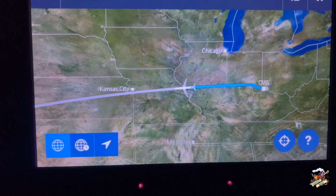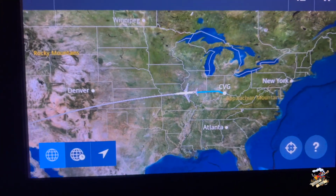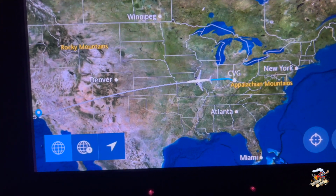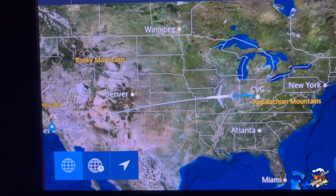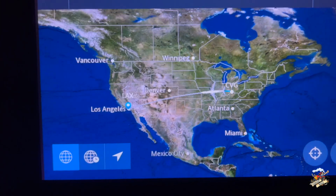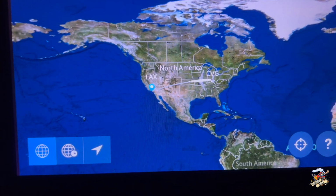And on Monday morning, February 13th, 2023, I drove down to the Cincinnati airport, which, did you know the Cincinnati airport is actually in Kentucky? Anyways, I had a direct flight from there to Los Angeles or LAX.